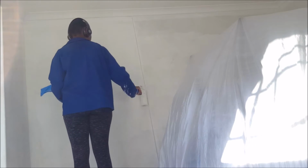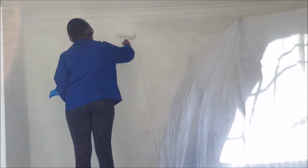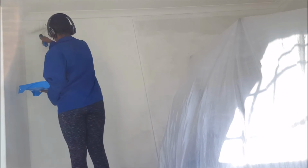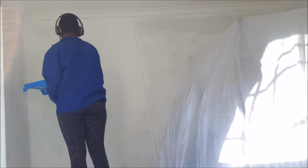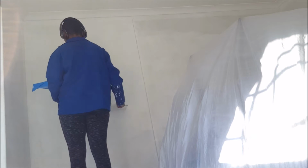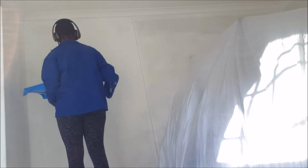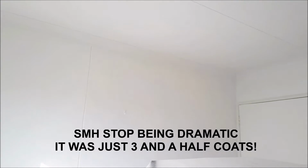Okay, with me completely murdering and singing way out of tune, I started easing into my second coat with a lot of confidence. We're comfy. And then I underestimated the amount of coats that I'd need for this. One eternity later. A billion coats later.